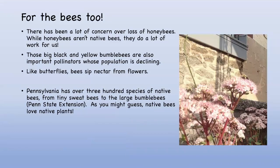Don't forget that while we love to see these flashy butterflies, much of the pollination work is done by bees. Honeybees, while not actually native, are economically important pollinators, but so are bumblebees and many of our other native bees. Did you know Pennsylvania has over 300 species of native bees? Most of them won't even sting you. Supporting these native bees can be done by providing flowers they love, many of which are native plants.